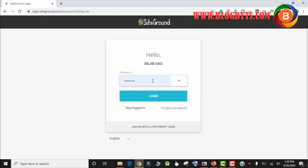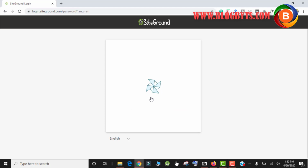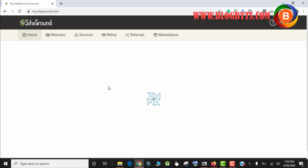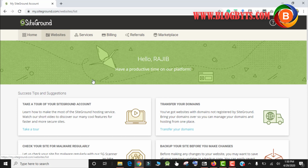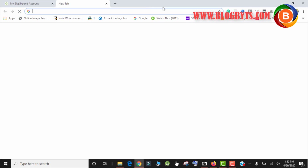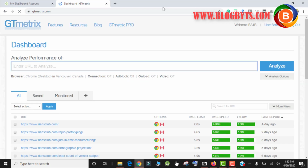Let me go to my control panel. So this is a brand new interface that you're gonna see in SiteGround. So once you log into that, as you can see, I have two websites. These are my main blogs that I hosted in SiteGround because SiteGround is so fast. And let me show you the proof of how fast those blogs are. Let me go to GTmetrix and paste my URL.